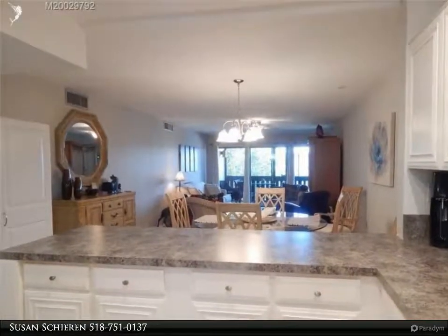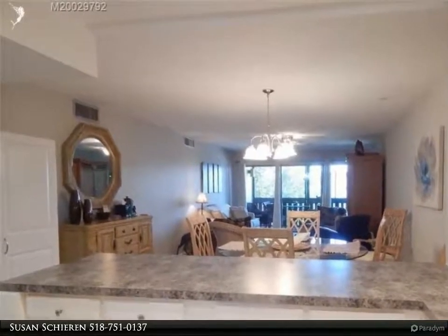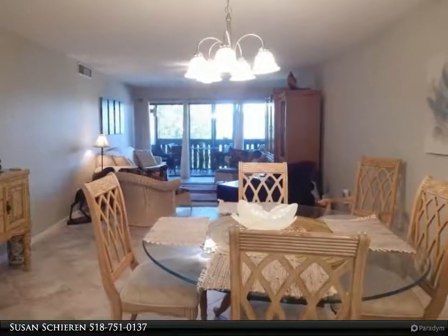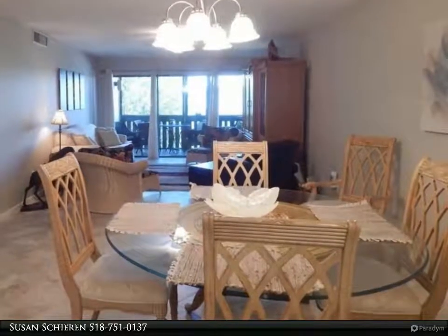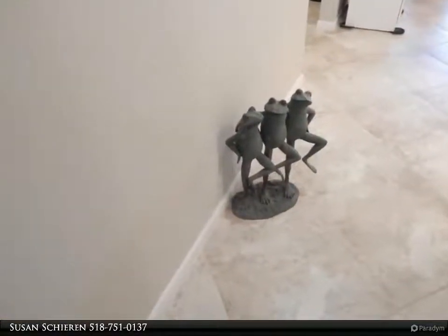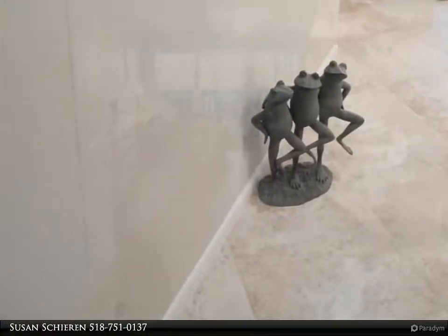The floors throughout are elegant ceramic tile and the whole unit has been freshly painted to create an ambience of peaceful serenity. Every closet doorway has been upgraded with mirrored or beveled doorways. The kitchen upgrade is spectacular with stainless steel appliances, double sink, new laminate countertops and glass-tiled backsplash. This place is a touch of class.